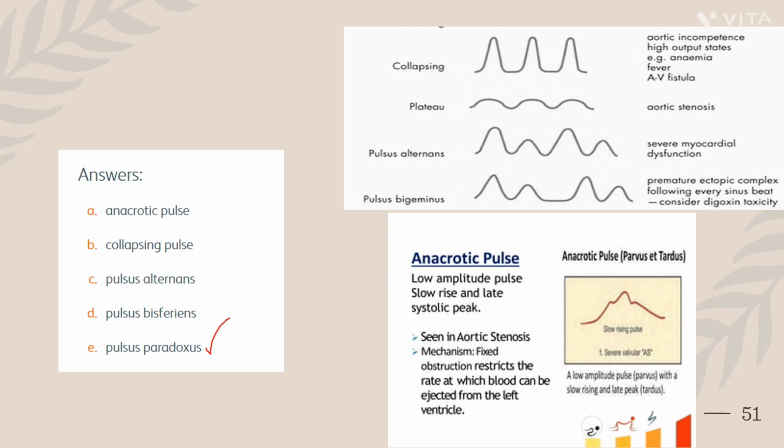What are other options? Anacrotic pulse. What is anacrotic pulse? It's low amplitude, slow rise, late peak. So what does your normal pulse look like? There is a systolic peak and then there is a diastolic wave. From there, actually there is also a dicrotic notch. What happens in anacrotic? That systolic amplitude will be reduced. Also there is a slow rise, and the peaking is also late. It's called pulsus parvus et tardus. Parvus means low, and et tardus means late. It is seen in aortic stenosis. That is your anacrotic pulse.